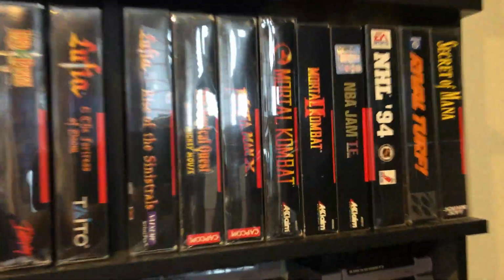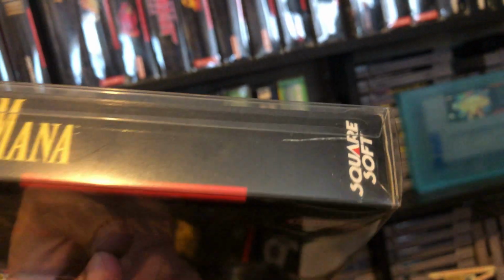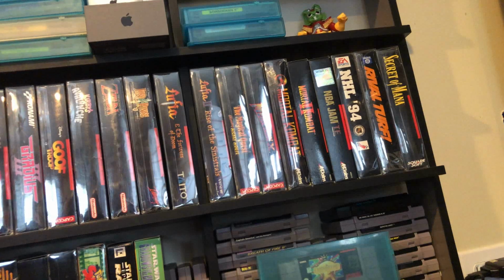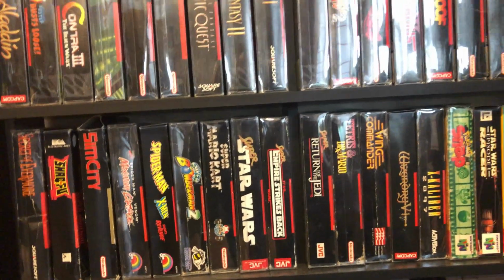Here we have my copy of Secret of Mana, which I reluctantly somehow still have. This thing is in like mint condition minus that imperfection right there where it looks like it was cut a little bit with a box cutter. This I got at one of our seasonal flea markets. I paid, I think it was either $2.50 or $3 for it, and it is probably one of my best flea market finds of all time. That's one of the only reasons I'm keeping it. I actually don't like Secret of Mana that much.